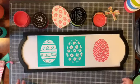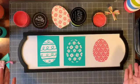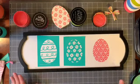Hey, Anna, I'm glad you like that layout. And don't you already just love it? I mean, look how simple that was. This beautiful detailed egg design, super simple, very fast, right?